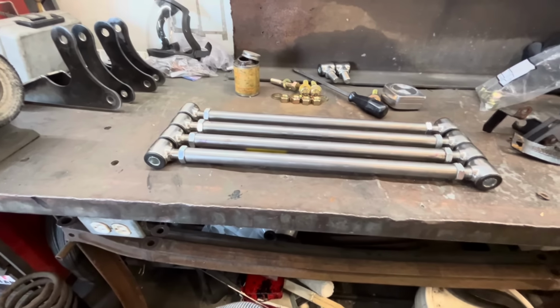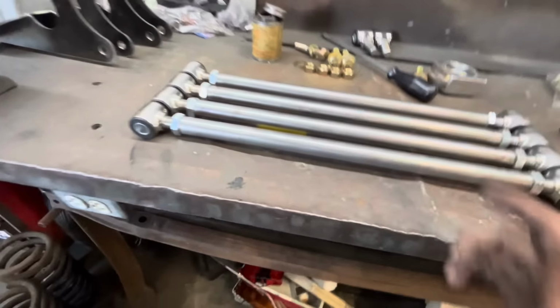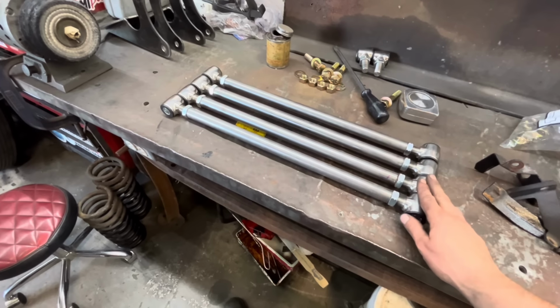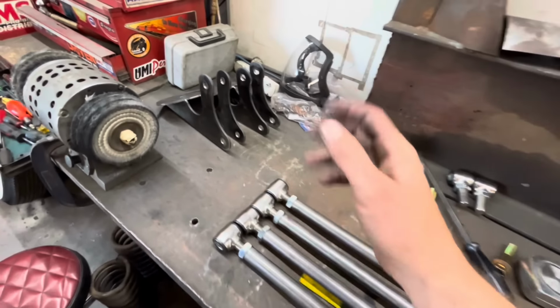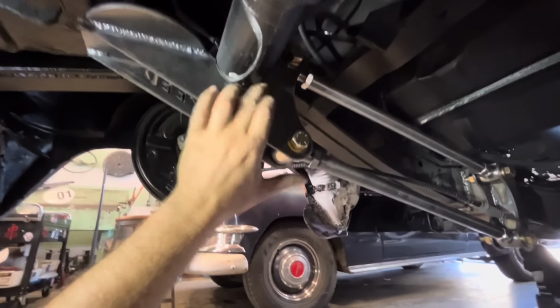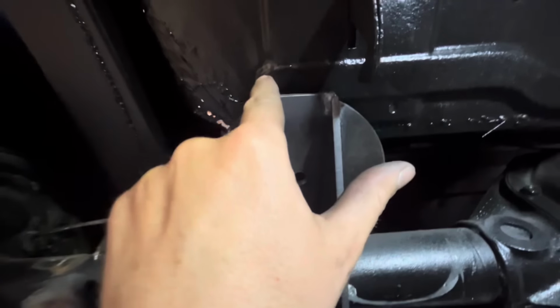Our 4-link bars are made. Man, I really got to get a lathe. Being a human lathe is exhausting. We're gonna hook these back up to our brackets that are welded to the frame, and then we'll bolt this end back in these guys and see how they line up. Driver's side worked out great. Our axle bracket's sitting on the axle. It's nice and happy. We got to trim the trunk floor a little bit.